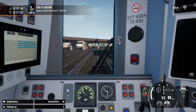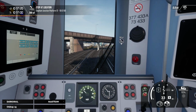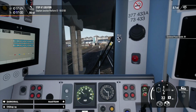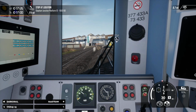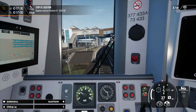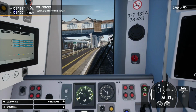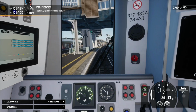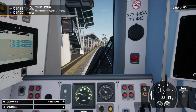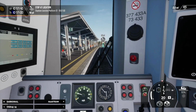Alright, 30 at the platform ramp. So we'll just apply a little bit of braking now. We have got a proceed aspect at the end of the platform. So we had a green at the last one, so we're either going to have a single yellow, double yellow, or a green. We have a green.